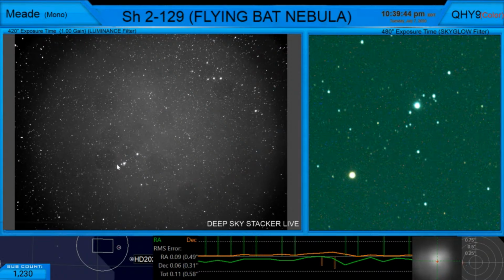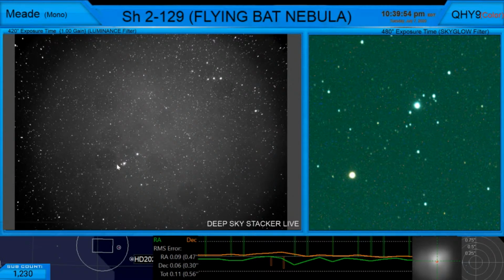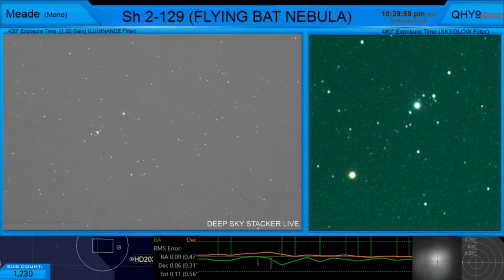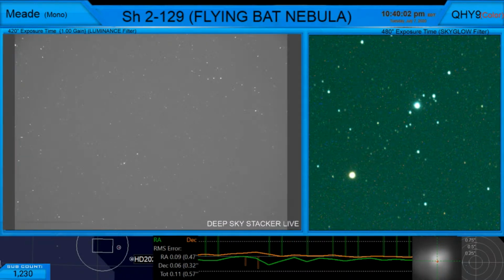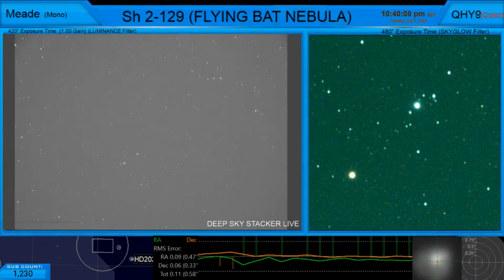So we're gonna take about 3 of these, and then we're gonna flip it to hydrogen alpha. So we've taken, let me see here, go back to 25%. We've taken 1, we've taken 2 so far, so we're on number 3 right now.